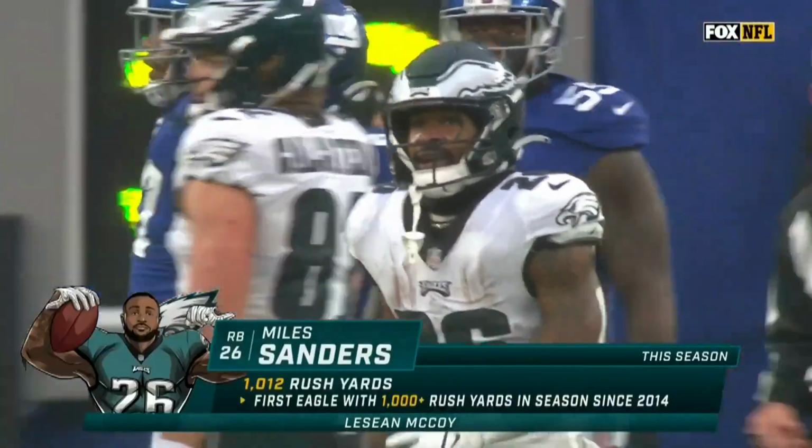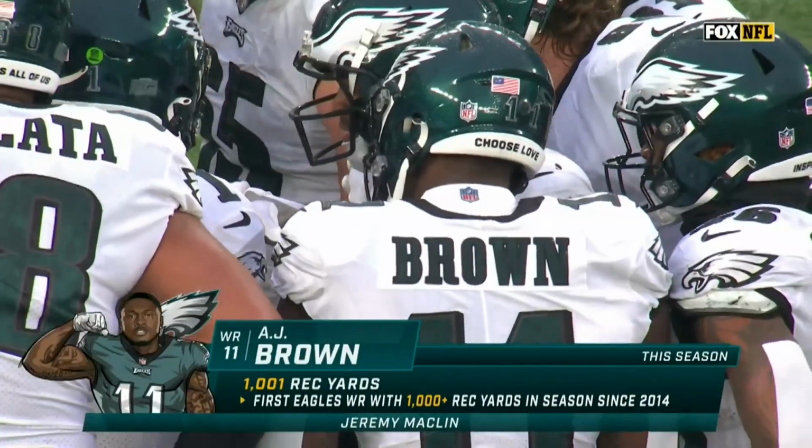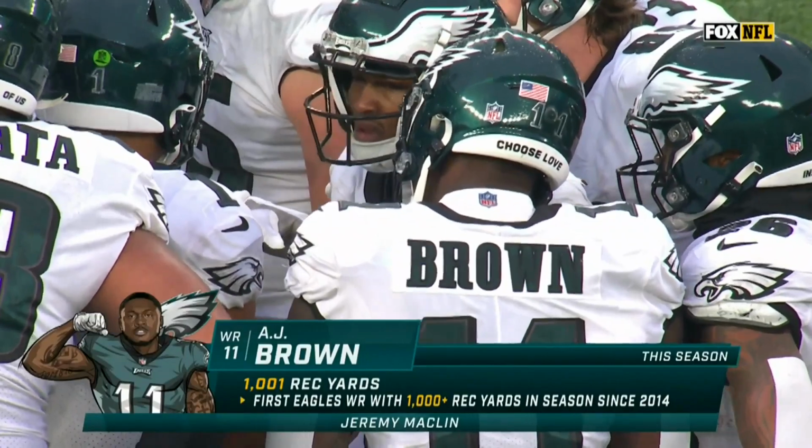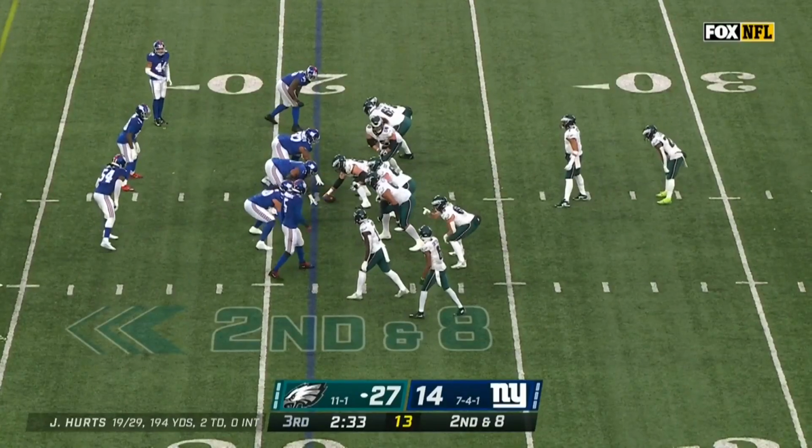He's the first Eagles running back to exceed 1,000 yards in a season in 8 years. A.J. Brown has gone over 1,000 yards receiving. Also the first to do that since 2.